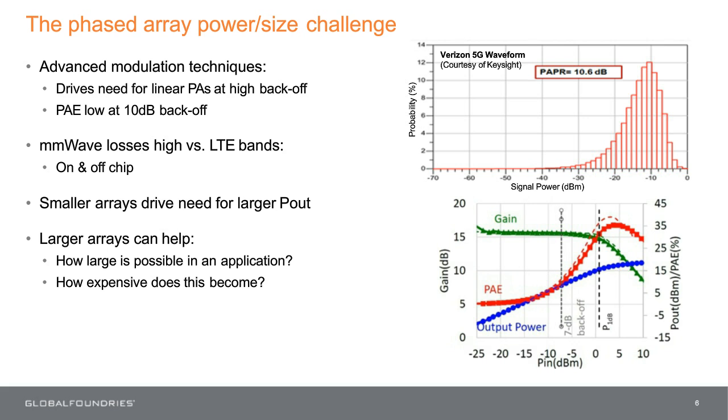Larger arrays can help, for sure. And I'm going to talk about that more in the next few slides. But you can't always afford the duplication that drives. You can't always fit a larger array into the form factor that you need to target. And I'll talk about that a little more over the next few slides.